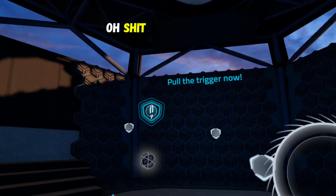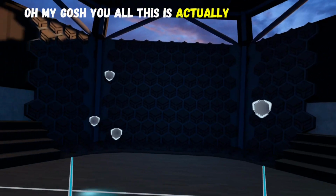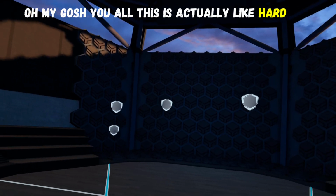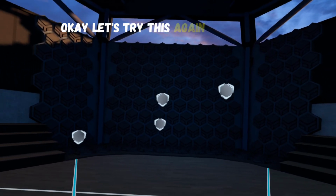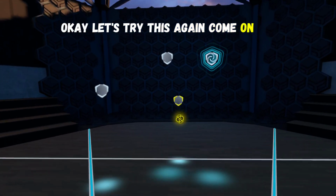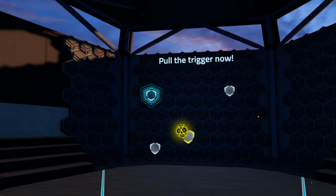Okay. Oh my gosh, you all, this is actually hard. The bombs get faster now. Pull the trigger when the bomb launcher glows to make them easier to dodge. Okay, let's try this again. Come on. Great trigger pull.